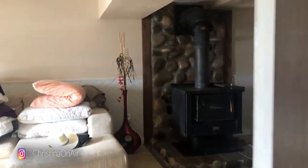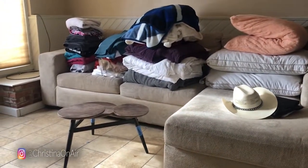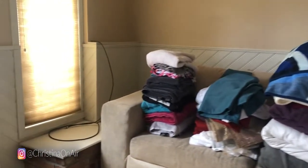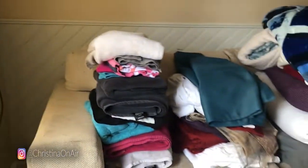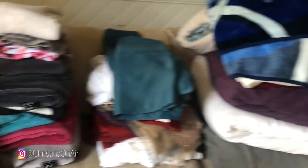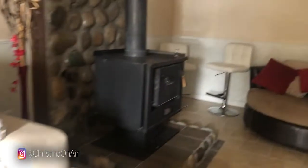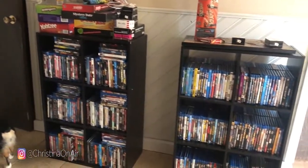So this was actually the garage and it was converted into a room. So we have a wood burning fireplace right there. We put my beige couch right there. We've got a lot of laundry we need to do. We're getting a new washer and dryer today. We actually don't have one at the house right now, so we had to go out and buy a whole new set. So we've got towels we need to wash, blankets, pillows for the other bedroom upstairs. A lot we need to take care of. Not sure what we're gonna do with those chairs, this round couch. I guess it's gonna stay there. And all of our movies are right here.